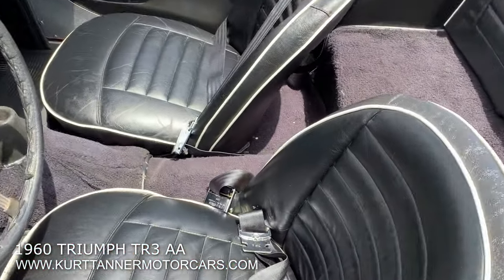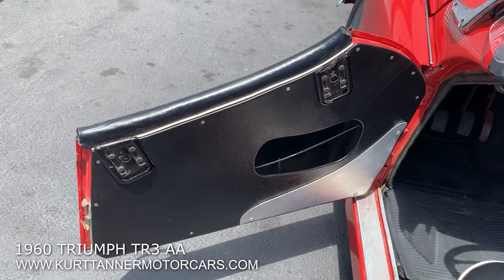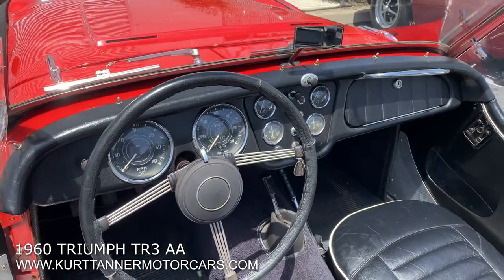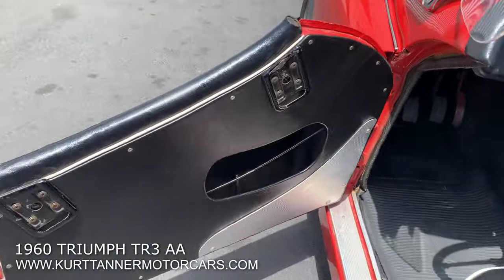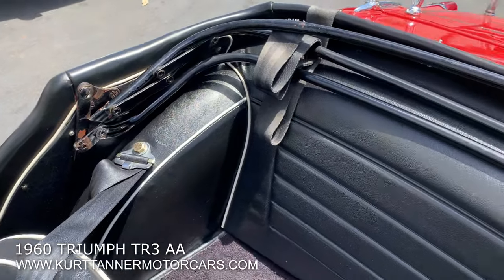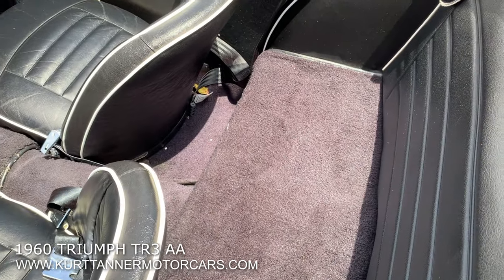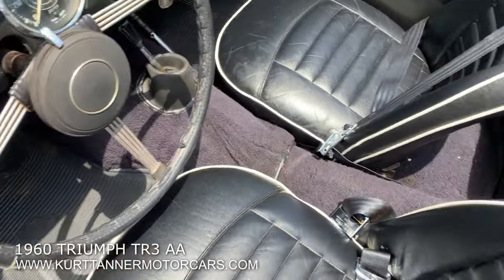So interior wise, pretty good condition overall. This car was repainted and retrimmed as part of its older restoration. But an excellent original dash with all the original instruments working correctly. Nice door panel kit. You can see back here, it was all retrimmed. That's all in great, great shape. Carpets are good. They're a little bit older and showing a tiny bit of fade. That's a real simple improvement.